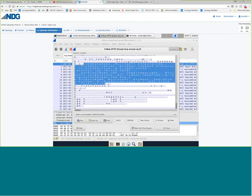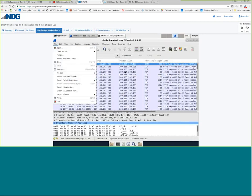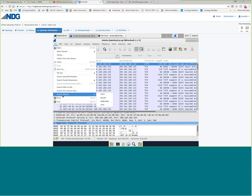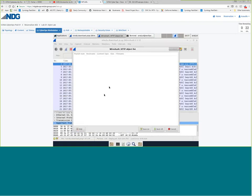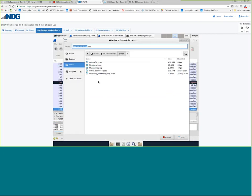If you want to recreate the file, however, you click on that same HTTP. In fact, I'm going to clear the expression, and I'm going to go File, Export Objects, HTTP. And there it is, you've got the nimda.exe. So this is grabbing that file and saving it. I'm just going to save it into that same area we were at and not change it. So click Save.